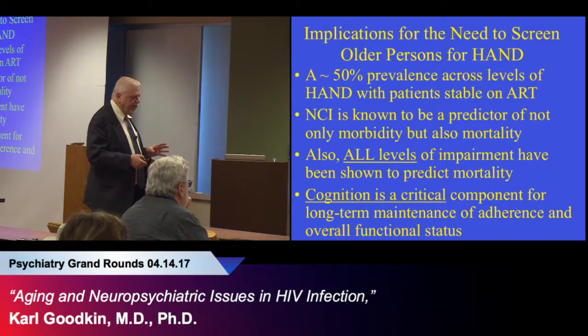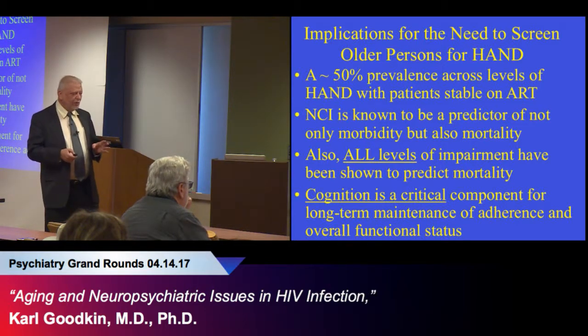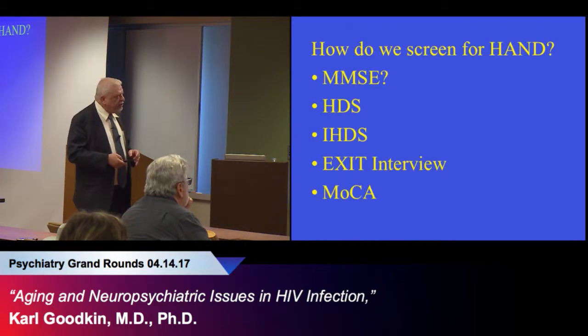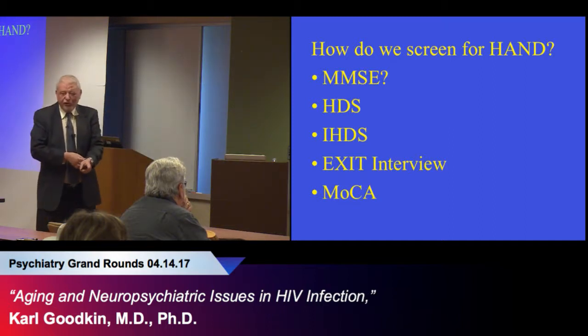All levels of impairment predict mortality, and cognition, of course, is critical to a person's functional status and adherence. So this means we really need to screen actively for HAND, particularly in older patients. So how do we screen for HAND?